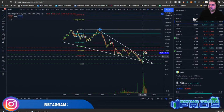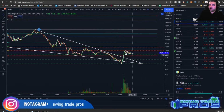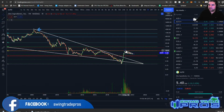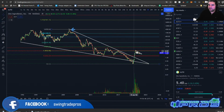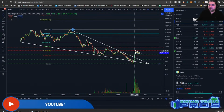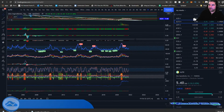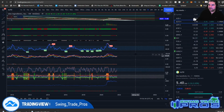This is the coronavirus crash. Got the wedge break, and now you've been consolidating since October, since this nice rally up to the 382 fib extension, and you'll probably come back up to test it, right? This is a nice pennant up here on this asset, and you can see the weekly chart coiling up nicely.